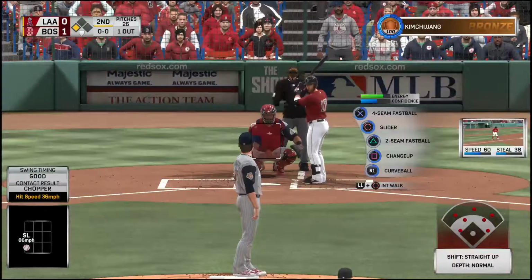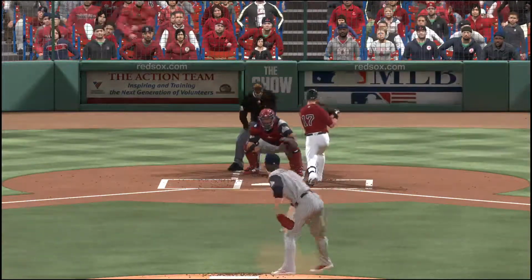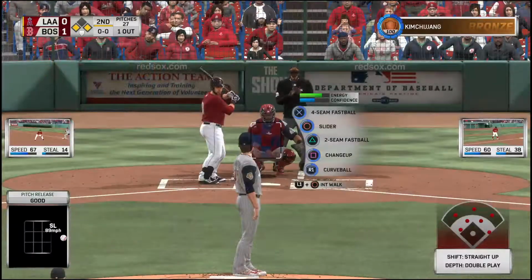Coming to the plate now, Dustin Pedroia. He's ready for his first at-bat of this early season contest. And look out as that one ran in and got him.